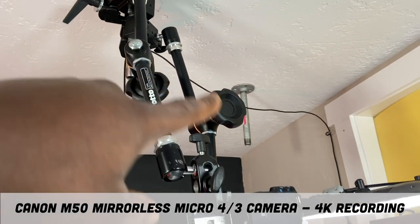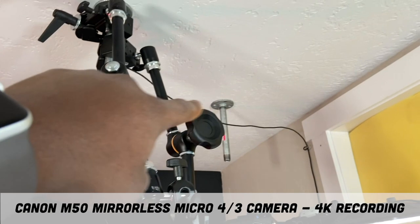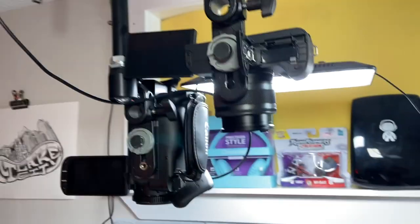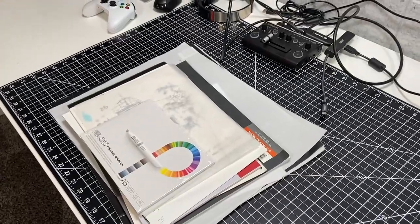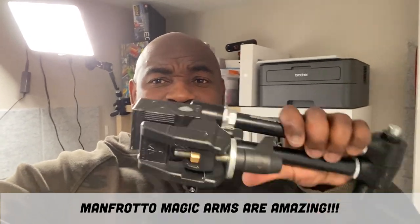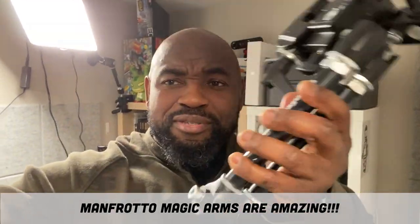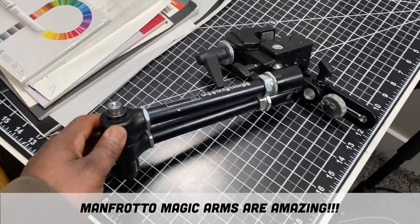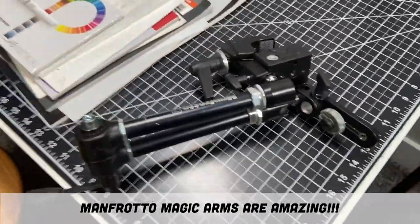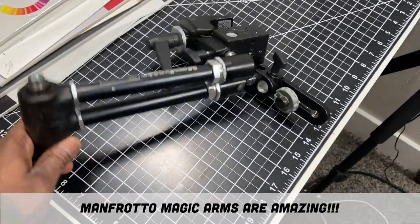So I've got two friction magic arms connecting, attached to some plumbing pipe on my ceiling here so I can clamp onto it. This allows me to set up the overhead so that I can get the shot of what I'm drawing down here. So the thing about holding the cameras to the ceiling, it's these magic arms. And they're pretty cool. They're expensive, just so you know. They're each about $100.